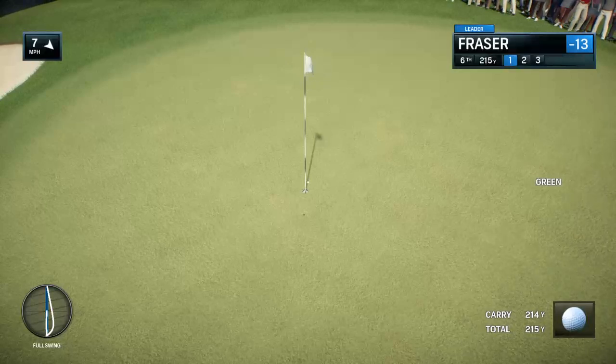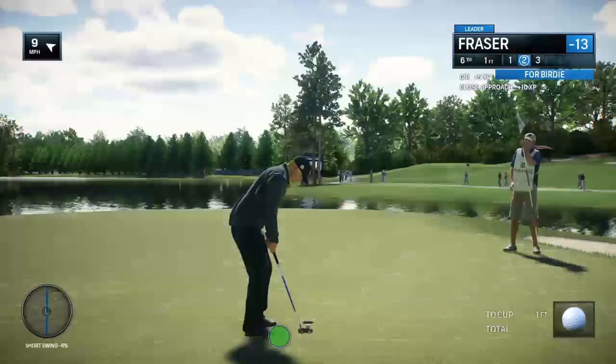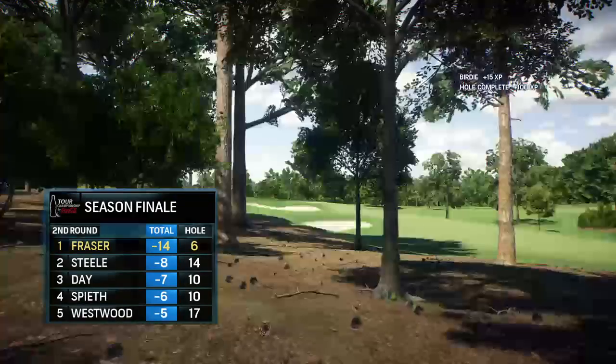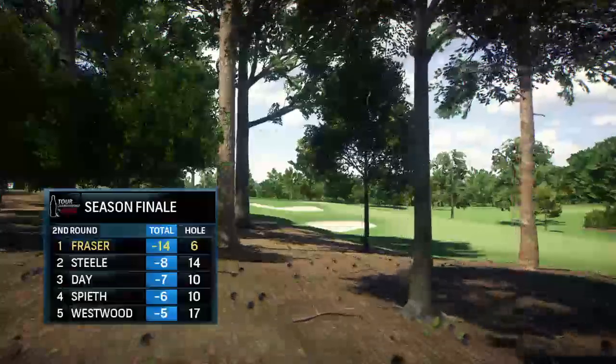I mean, that's how the game is played, right there. He's just making it look so easy. That birdie coming up, formality. Just an amazing display. The records continue to fall.